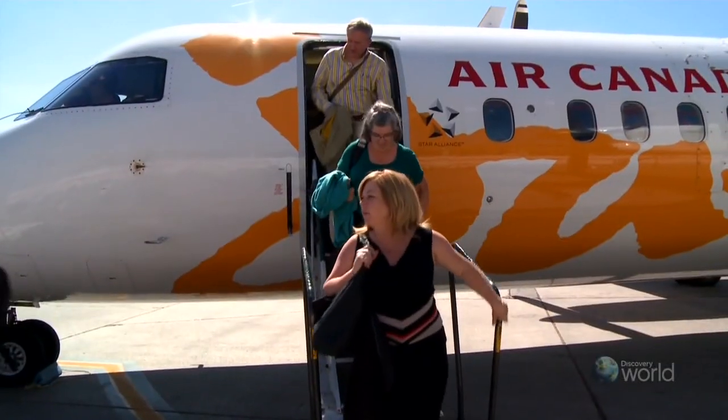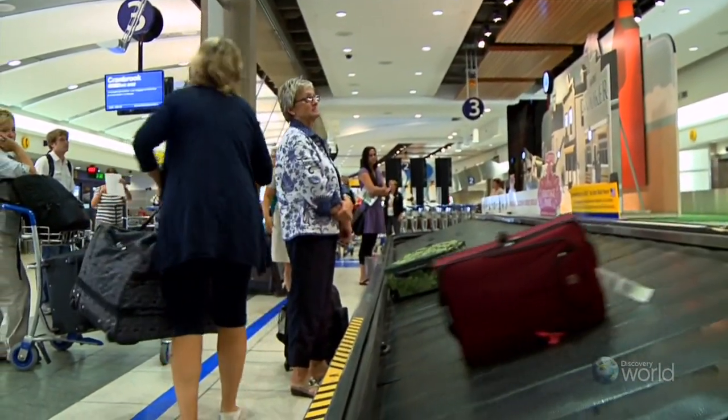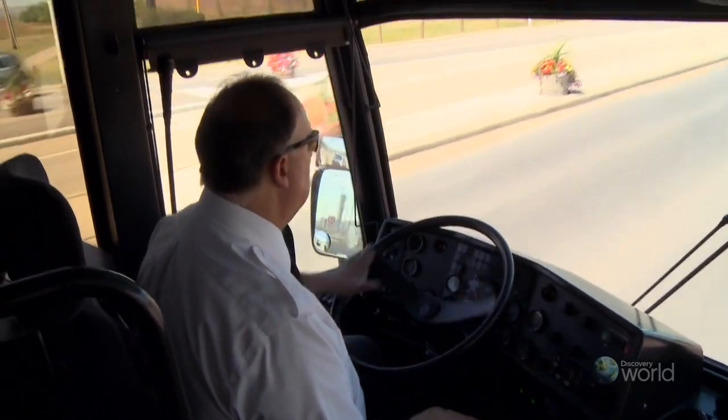Our journey begins at the Calgary International Airport. We grab our bags, hop on the bus, and in no time, we're off on our tour of the Canadian West Coast.